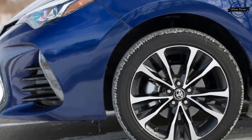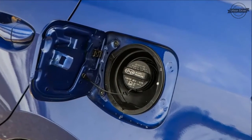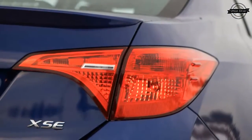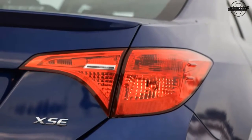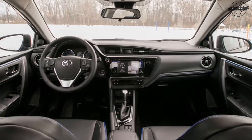An underpowered 132 horsepower 1.8-liter four-cylinder is the standard engine. The Eco uses a specially tuned version that makes 140 horsepower and slightly less torque. The Corolla gets people from point A to B, eventually.